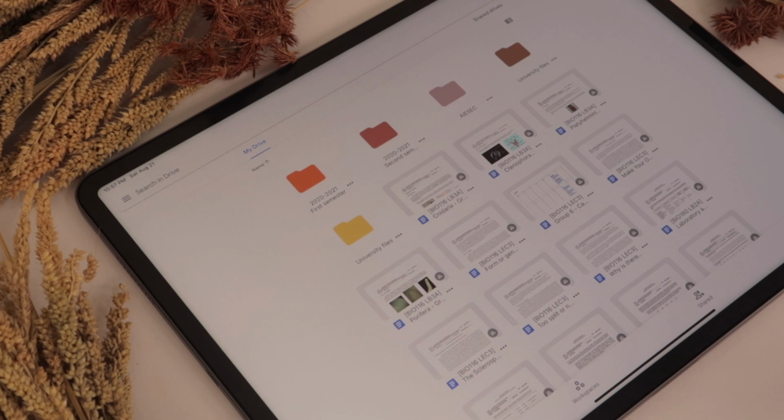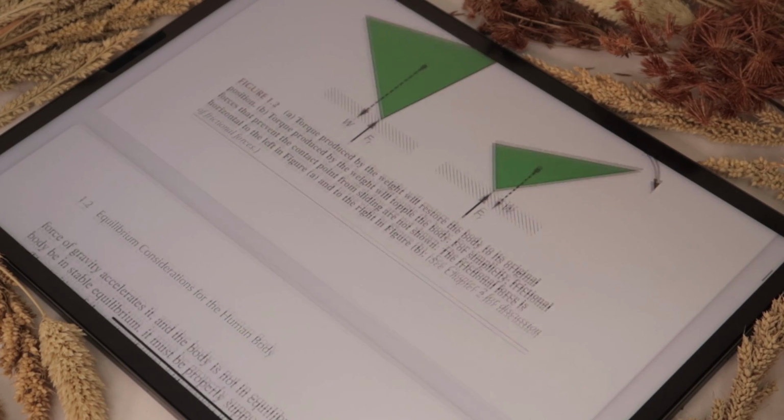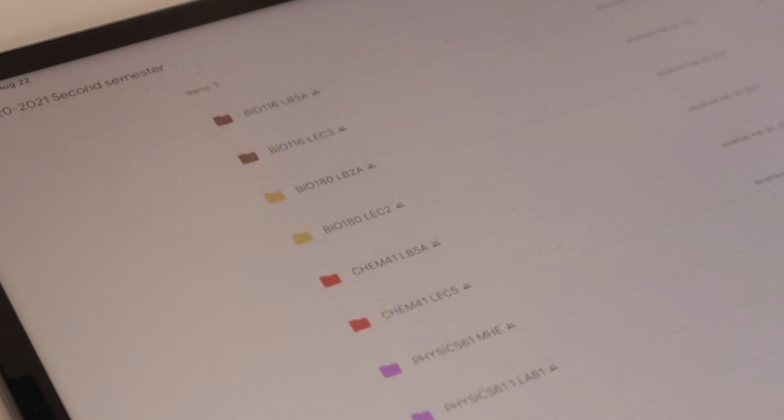Next, I have Google Drive, which enables you to store files and documents, keeping your devices clear of unnecessary and non-essential files and documents. I have been using Google Drive to store all the reviewers, assignments, and lecture presentations from my past semesters. I keep as many files and documents from my university as I can.